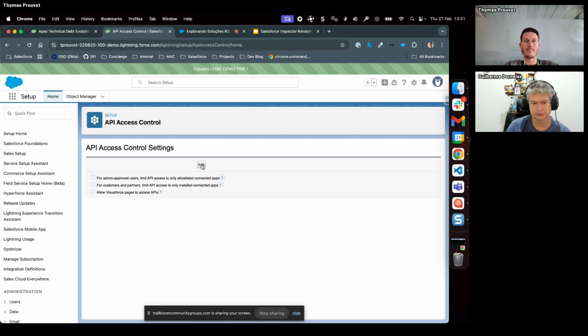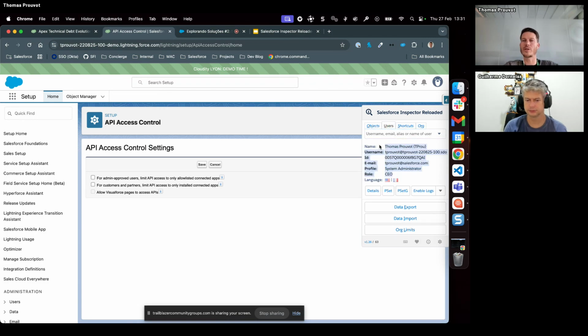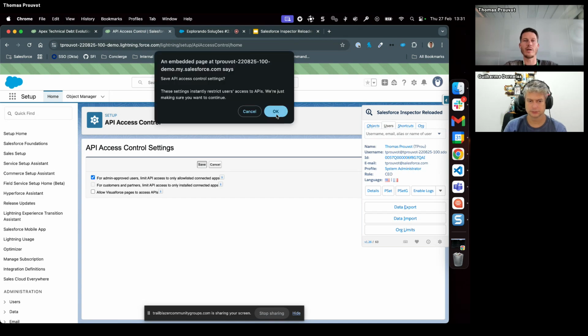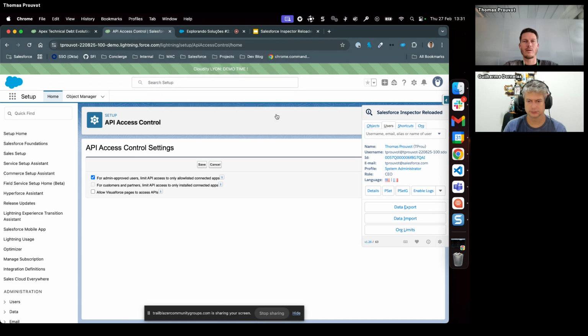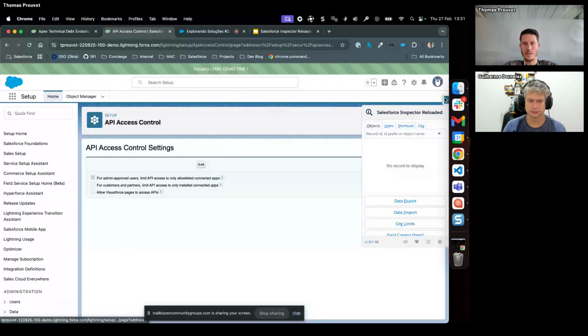So, as you can see, when I open Inspector Reloaded and click on the user tab, I have all the information about my user populated. This is because I'm doing a request to the APIs to get that information. So I will block the extension for non-admin users not approved. The restriction is enabled. Now I'm refreshing the page, and when I open the user tab, I can see that I have no information because I just blocked all API usage in this org.